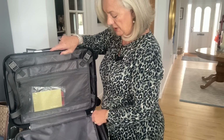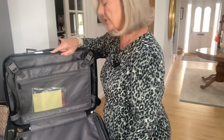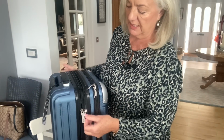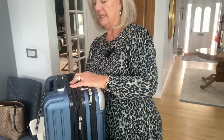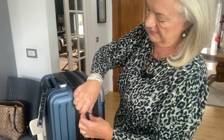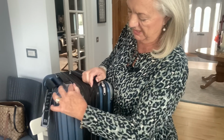But the beauty of this case, if you're not going on an aircraft, is that it actually does expand as well, so you can make it deeper. It's got another zip here. I think it's a lot of case for the money. It is over £100, I think, but I've got a discount code, which as usual I can't remember. But yeah, you can expand it by that much.